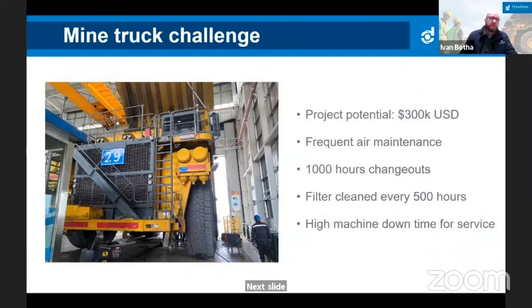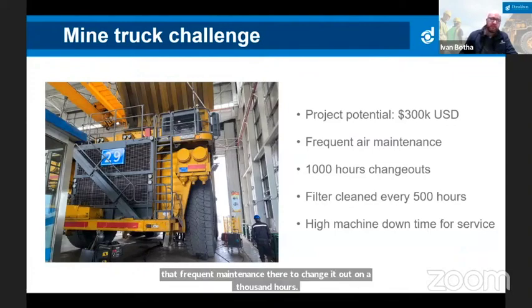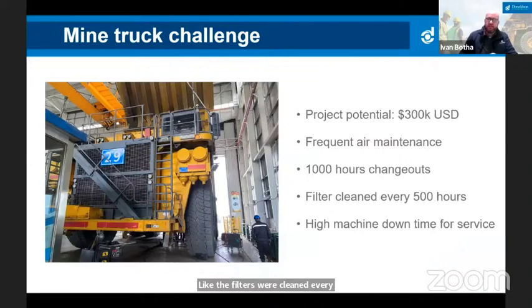Thank you. So yeah, also was a haul truck challenge, a mining truck. They also had an issue on the air cleaners. So they had frequent maintenance. They had to change it out on 1,000 hours. The filters were cleaned every 500 hours, and they had high machine downtime. I just want to say from this case study, because this is we picked it up.